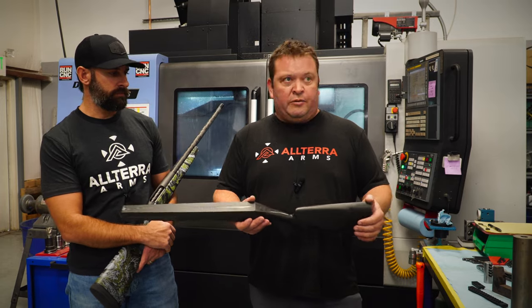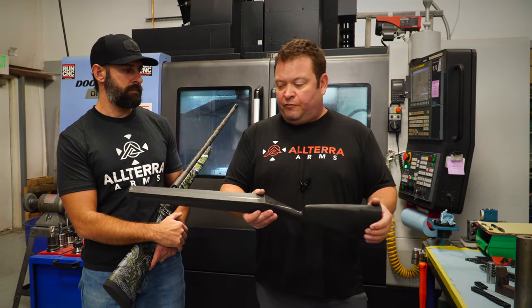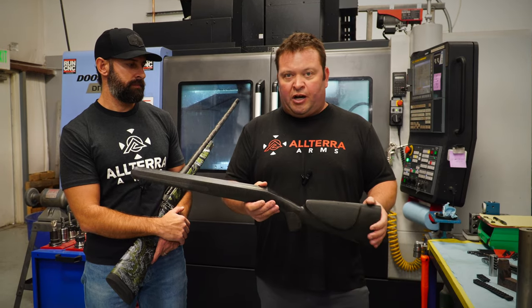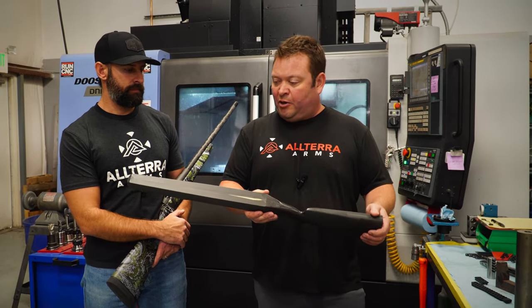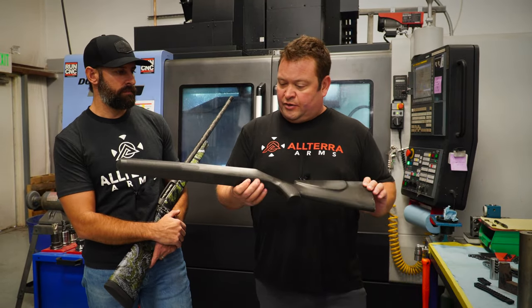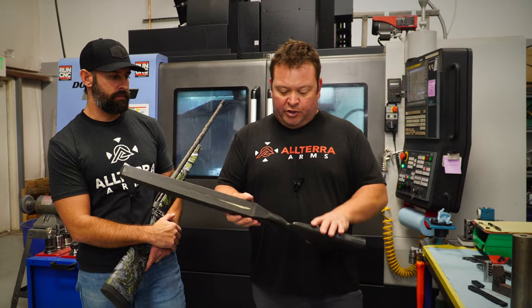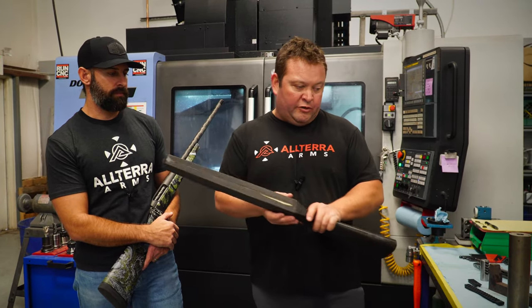So I'm like, okay, well, we could design our own, get into production, and figure out how to make a better stock that's more shootable than everybody else in the market in less time than it would take us to order one. So this is our Carbon Hunter original. It's one of the very first ones, still using the same mold to make these ones.